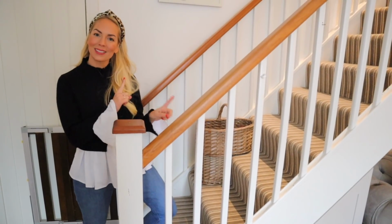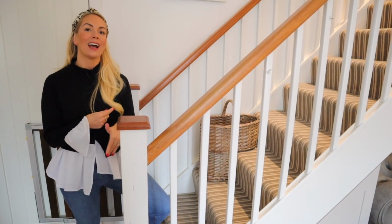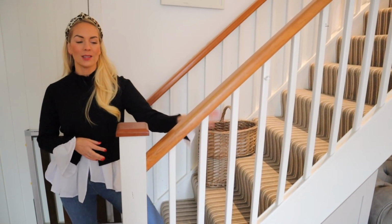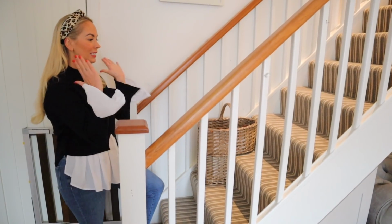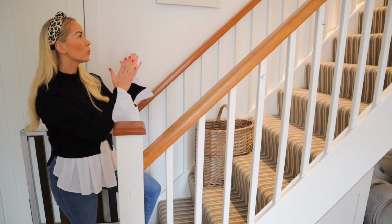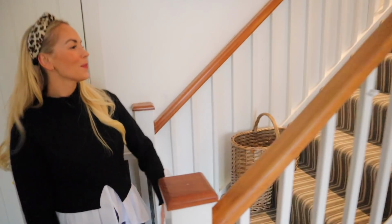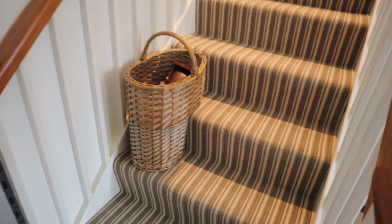So now I'll take you upstairs, but I quickly wanted to talk about our staircase a bit, because when we moved into this house, it was really imposing. It was a dark mahogany color. So we painted most of it white, and then we sanded this top bit down and varnished it. Then we also added a stripy carpet to make it look longer than it is. And we're really pleased with how it's turned out. I've also got my stair basket on the stairs, which I love. I got it on Amazon and we use it every day. So yes, let's go upstairs.